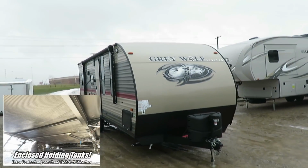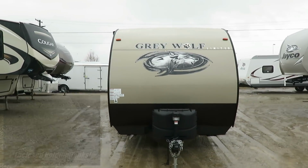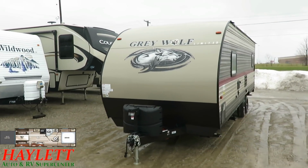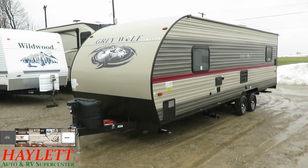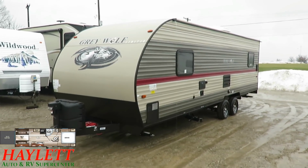The front of this camper has been ripped off and duplicated so hard in this industry. Cherokee started putting this smooth aluminum sweep on the front of their campers. It is extra thick aluminum. It's fully painted so you won't have potential fade issues, and it has been copied and duplicated all over this industry. Something I want to point out.